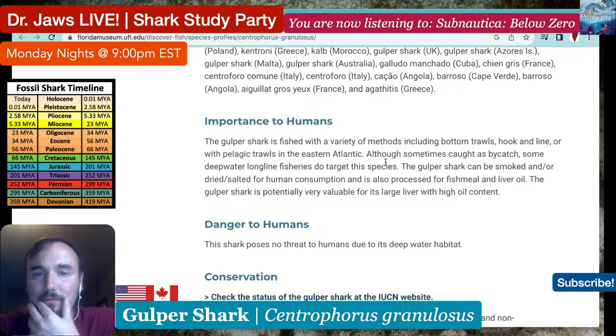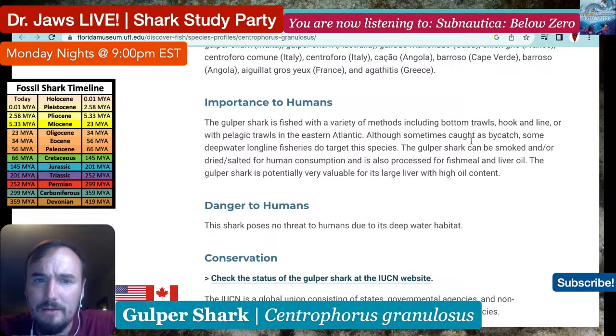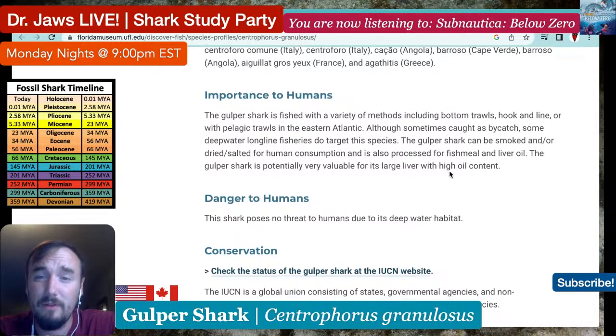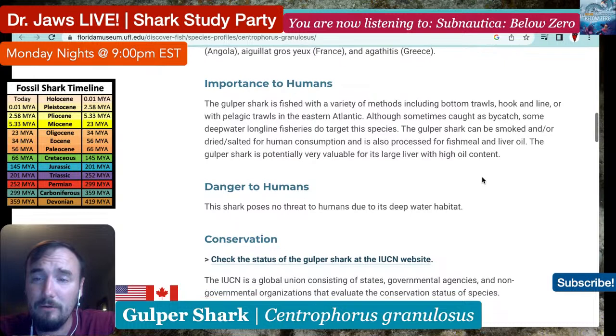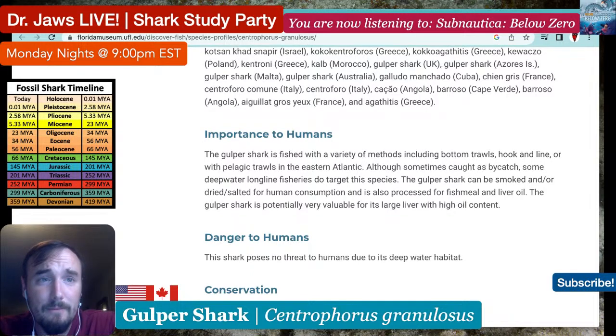The Gulper Shark is fished with a variety of methods, including bottom trawls, hook and line, or pelagic trawls in the Eastern Atlantic. It's sometimes caught as bycatch, but some deep water longline fishers do target this species. Interesting. It could be prepared for human consumption or processed for fish meal or liver oil. Gulper shark is potentially very valuable for its large liver with high oil content. Now that's interesting. It's interesting to read about a deep water shark that is actively targeted.